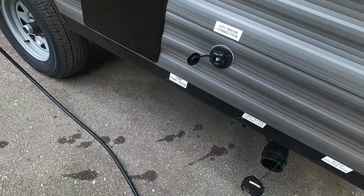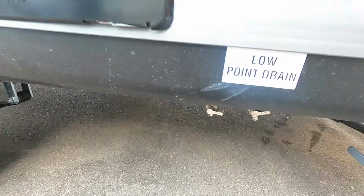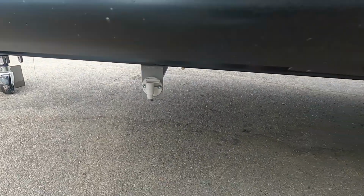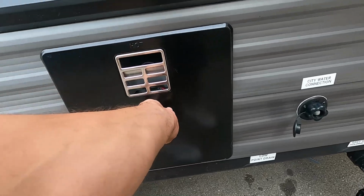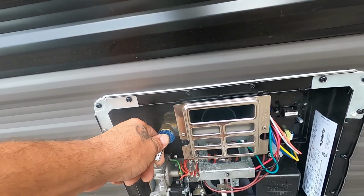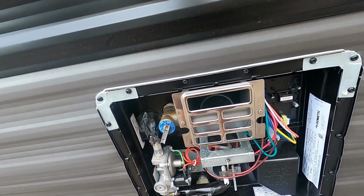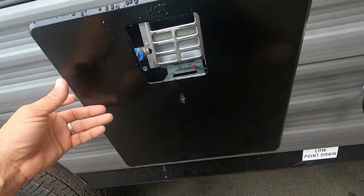Once that water is unhooked, you can come to this low point drain if you're at campsites. Dump both of those. If you are boondocking, want to dump your freshwater drain, that'll be right there. After you've dumped them, come to your hot water heater. Lift up on this pressure release valve. That's going to let the rest of the water out of the line. Once that's all out, push that down. Otherwise your door won't close. And then remove your drain plug.